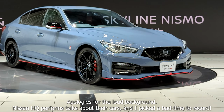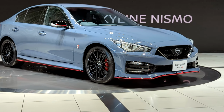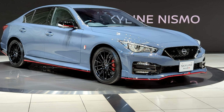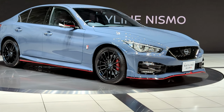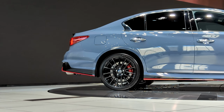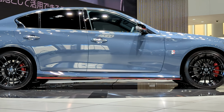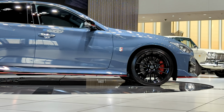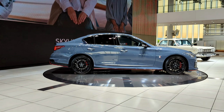So we have here the Nismo Skyline, the new Nismo Skyline. A lot of people give it hate because it's not a GTR, but let's not forget that the GTR name was added to the Skyline brand. It is a really good looking car.